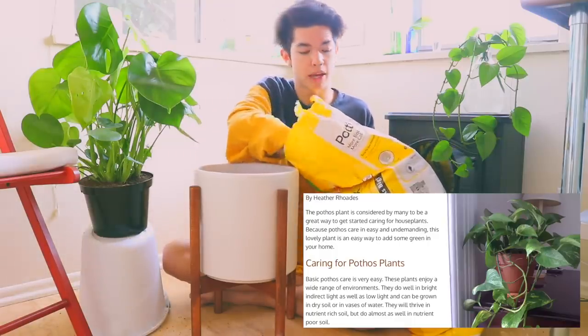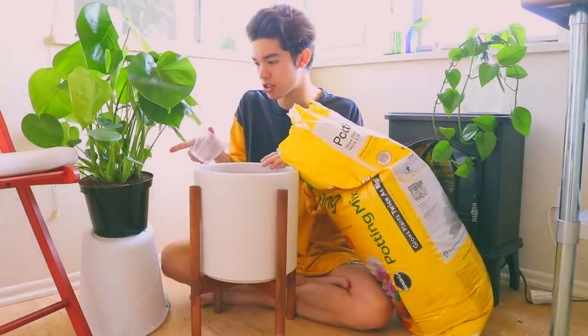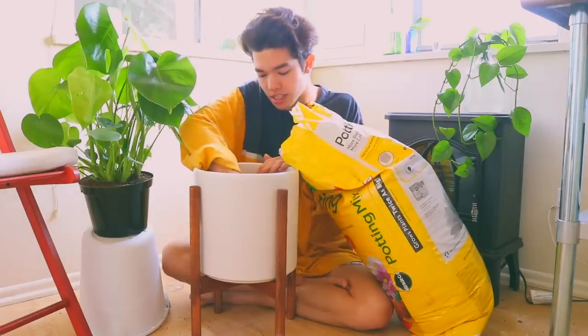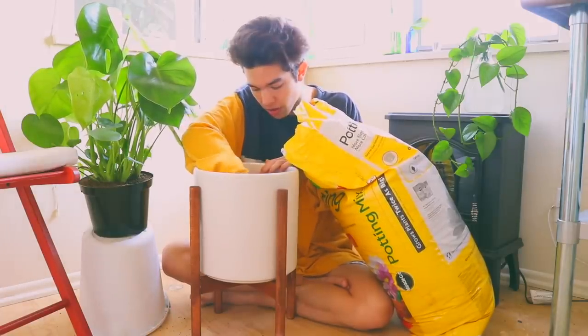Pothos are super easy to take care of and they're really cute and they get gigantic. I have another one in my main room. I'm doing this in my kitchen because I know it's gonna get super dirty when I try to actually get that into here. And my kitchen has hardwood floors, which is nice, so I can just sweep it all up when it's done.